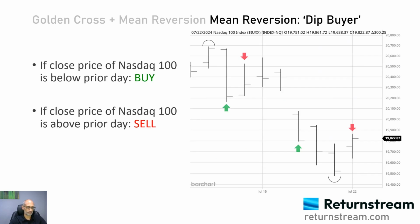And with that basic strategy, I'm going to combine this one, which is a mean reversion strategy. I call it the dip buyer. So here the rule is if the close of the NASDAQ 100 is below the prior day, then you want to buy. And if the close of the NASDAQ is above the prior day's close, then you sell. So it's a very simple strategy as well.